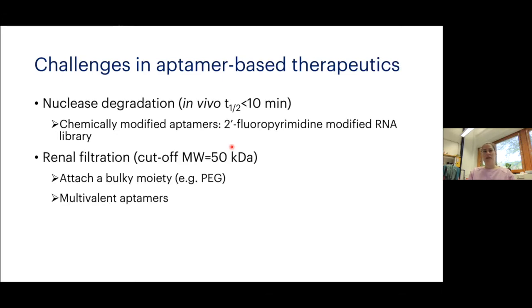Then, because they are very small, they can be filtered through the kidneys. And to avoid that, you can attach a bulky moiety, for example, PEG, or then you can have multivalent aptamers, which means aptamers which can bind to different targets and which are joined together to form a single molecule. So by just increasing the size of the aptamer, you can avoid this renal filtration.